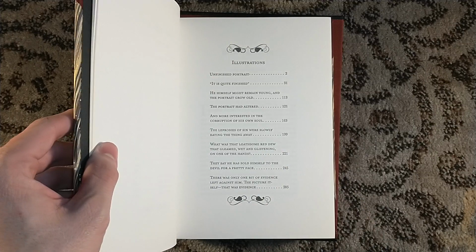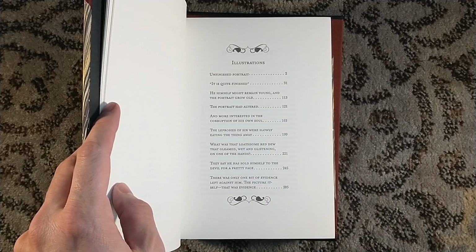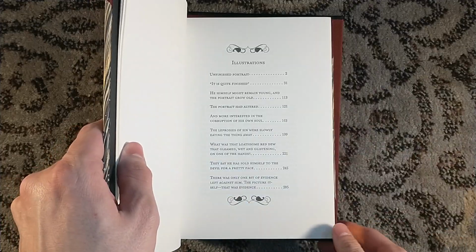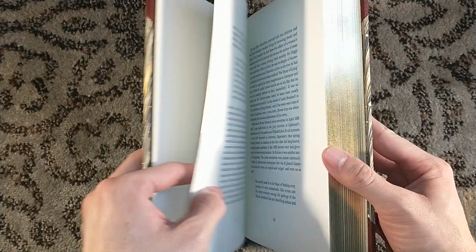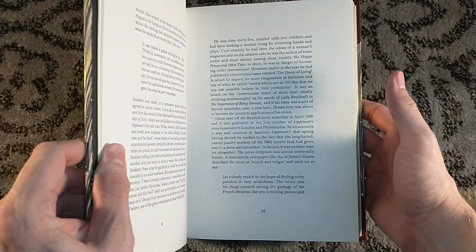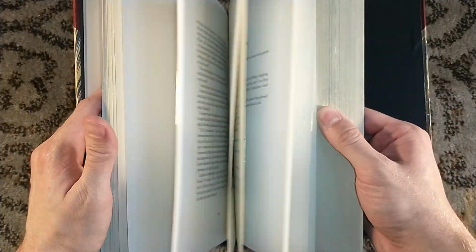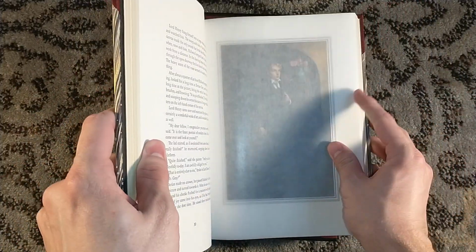So this is not the only small press edition of The Picture of Dorian Gray. Amaranthine actually announced their version slightly before Lyra's. They kind of expedited Lyra's announcement by doing their own. However, the illustrations are very different. It's a small novel. It's a very short novel, almost novella length. Very spacious margin size.